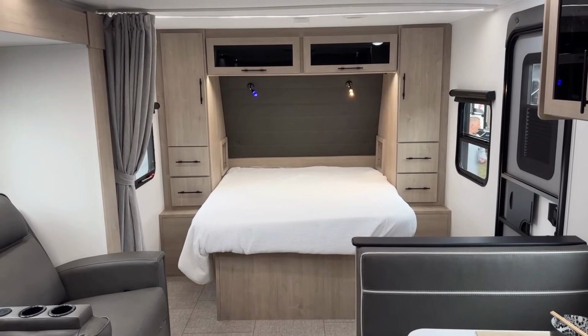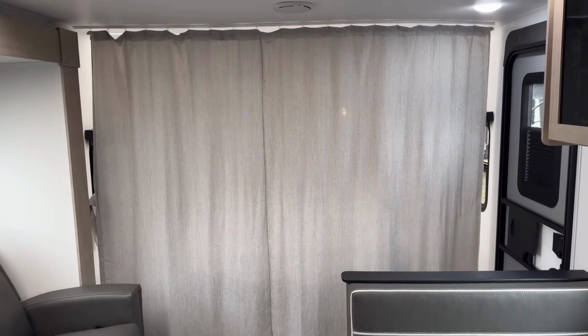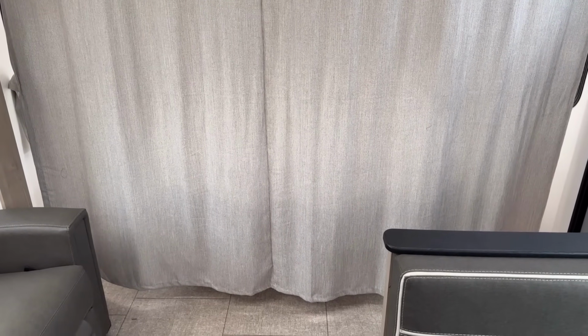Now, again, it is an open concept, but thankfully, they do give us a privacy curtain, although, you know, it is pretty sheer. You could still do a little bit of what I call shadow puppet theater through that thing. But if you need just that visual break, it can provide that.